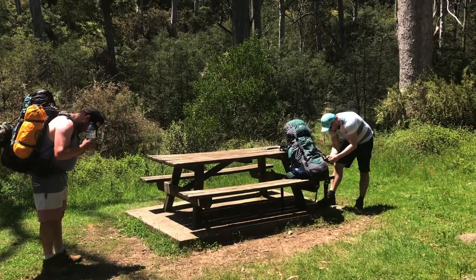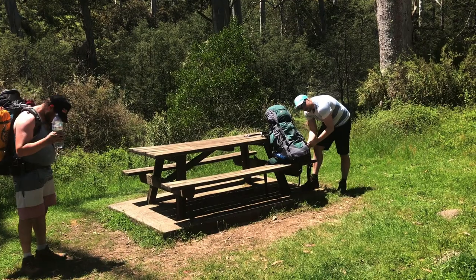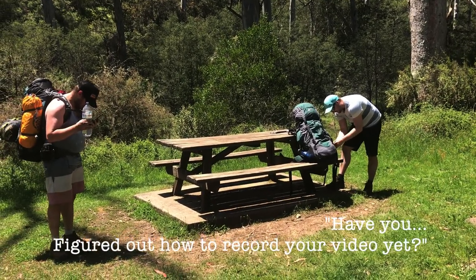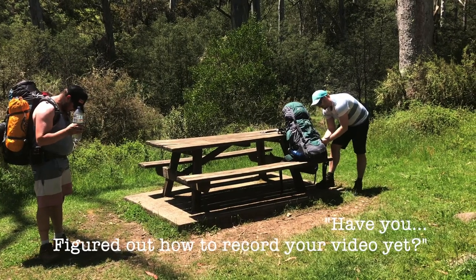Have you figured out how to make it work yet, the trekking pole? No. Have you figured out how to record your video yet? Yep.